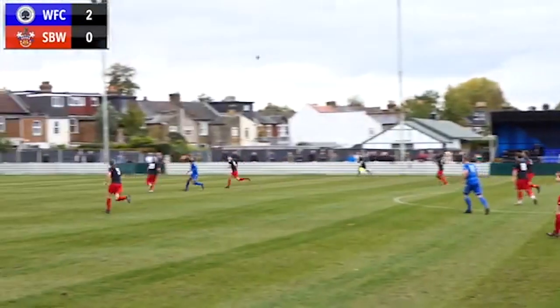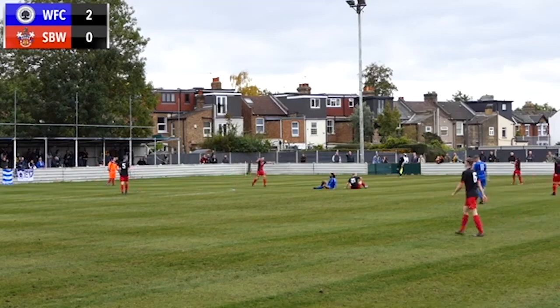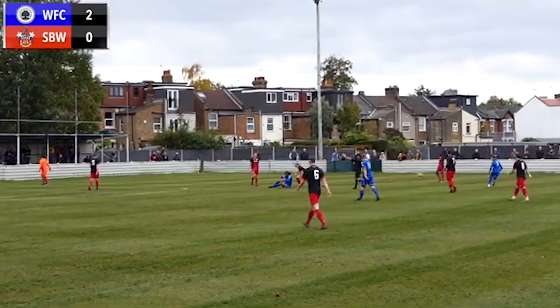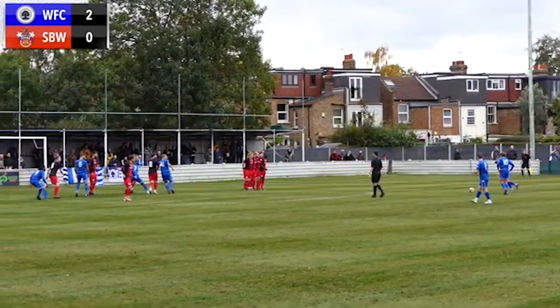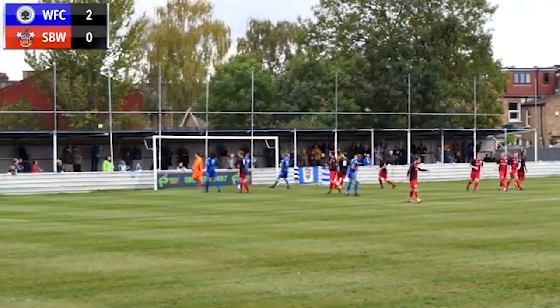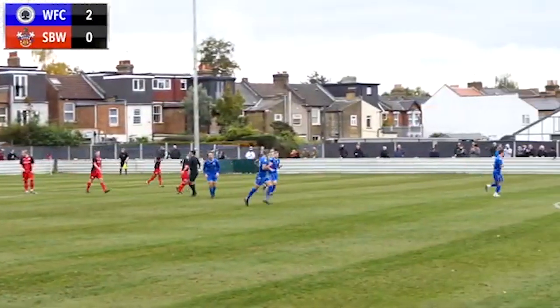Long ball over the top, looking for James, who's clumsily bundled down on the edge of the box. Free kick Walthamstow in a dangerous area. Michael Turner to take it. Oh, and it whistles just over the crossbar. Not far away at all.